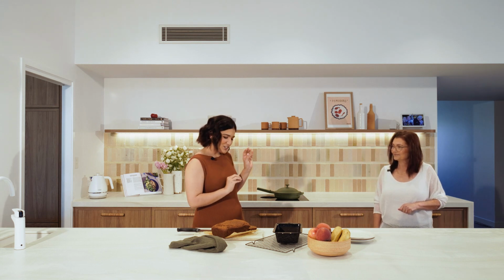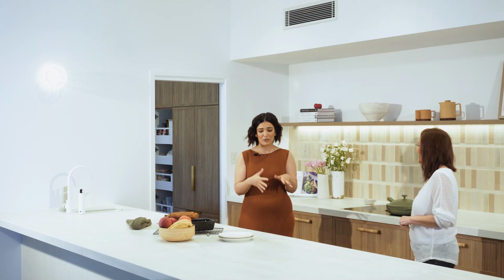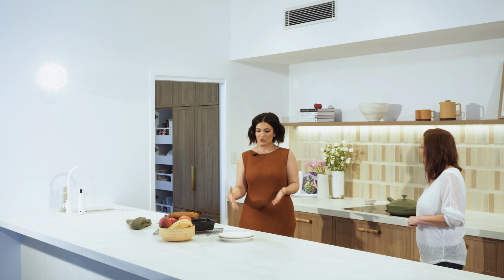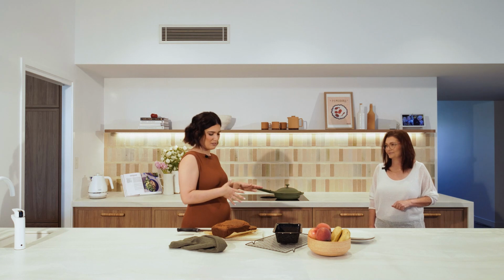The organisation is such that I think people get scared to touch anything, but I'm like, no, I want it to be a place where people enjoy. The reason I chose this bench top is because it's stain resistant. It's somewhere that people can do things on. I'm not worried about that. I'm not stressed about that.